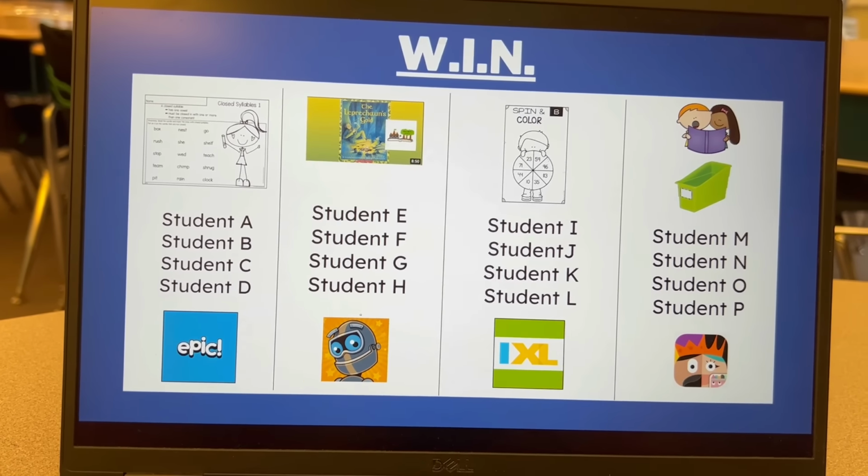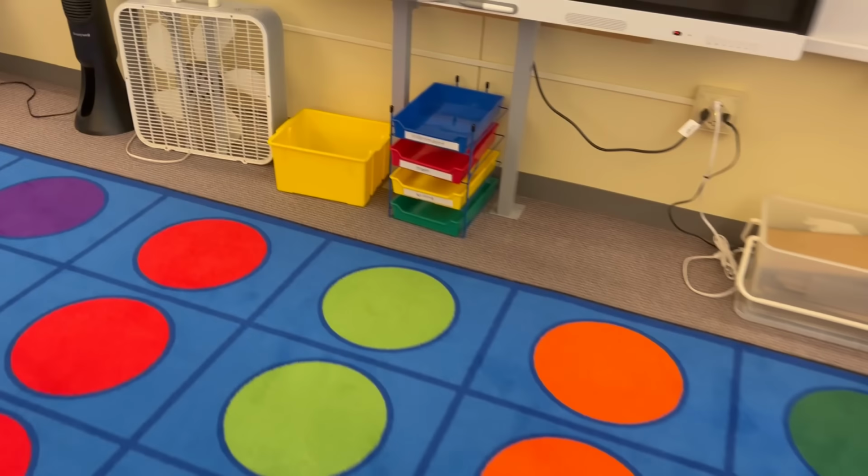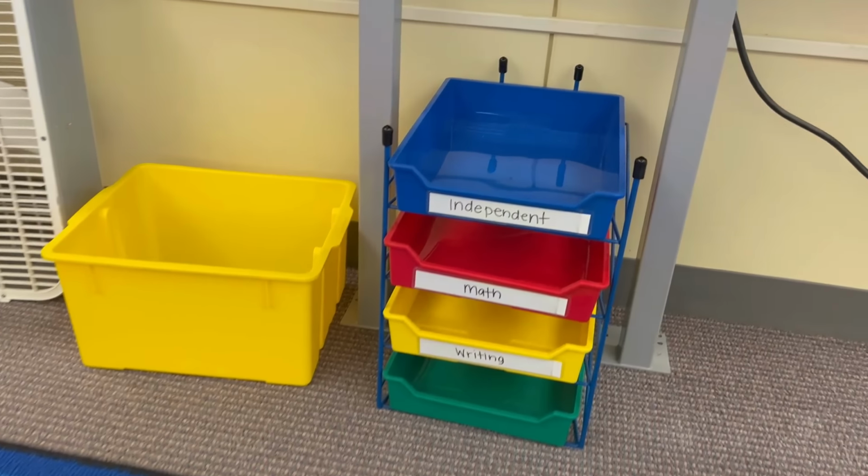So let me show you where I store all these materials. Now, if you followed my vlogs all this past year and I talked about WIN, you will know that I kept everything for WIN in this little organizer right here, right under the smartboard. That way, since I'm explaining everything up here and we're already sitting on the rug, I can just have students grab what they need and go from here.